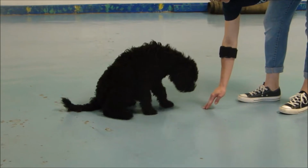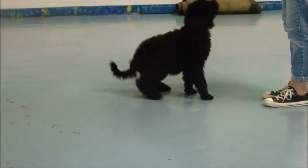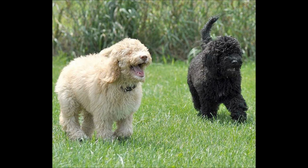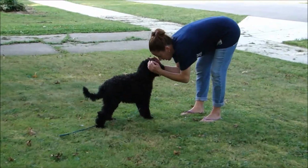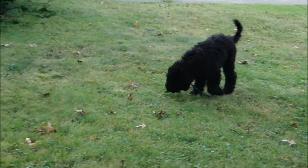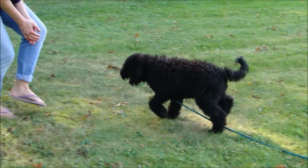So this is Prada. She has been really fun to have in our training program. She's very easy to train. She likes to do everything we want her to do. She's very mellow. She's been easy to have in the house because she just enjoys hanging out. She's been living at Reagan's house. Reagan has another doodle in training and 3 of her own dogs. And you'll probably see them all later in the video.